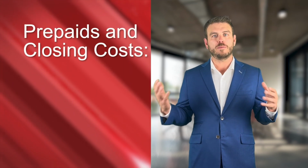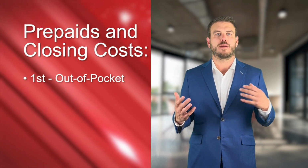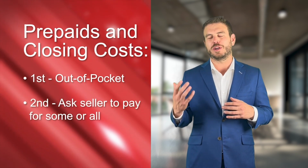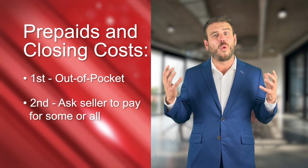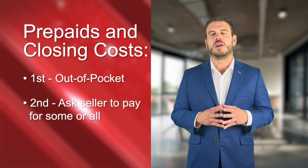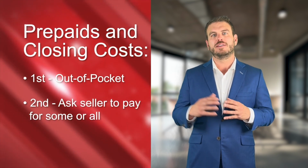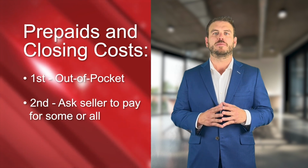Closing costs and prepaid items are paid one of three ways, normally a combination of three. One is you pay them out of pocket. Two is we ask the seller to pay for a portion of them or all of them. This is really situational dependent. In a perfect world, of course, we want the seller to pay all the closing costs. That's not always realistic. Your agent will be the expert on when we can or cannot try to get money from the seller to help pay for these things. So we'll defer to their judgment.